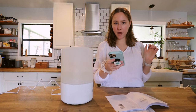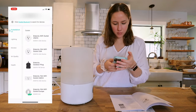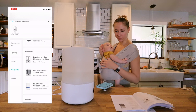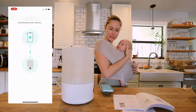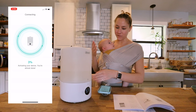So I'm gonna sign up on the app. All right, now I'm gonna add a device. Seems pretty easy. Searching for devices, baby bear, searching. It's connecting. See this? This is our new humidifier. It's very cool because we can control it with our phones.